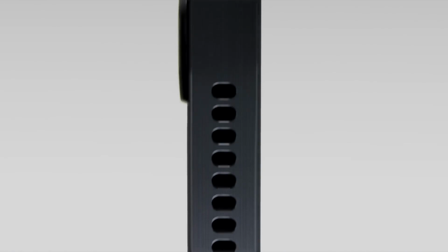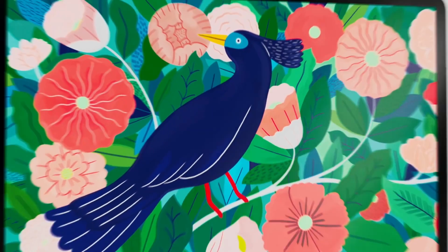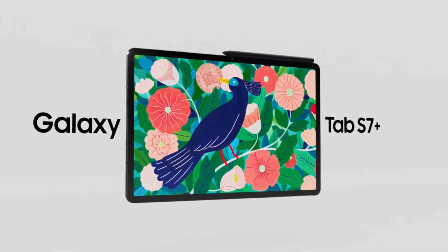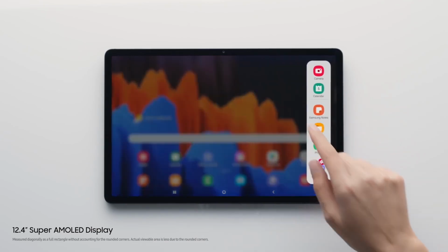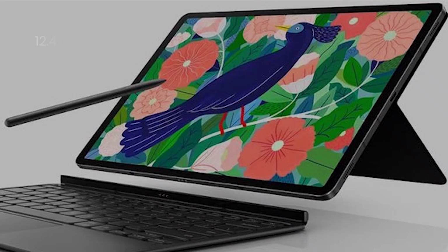The next one is another powerhouse which came in towards the end of 2020 and ended up becoming my favorite. I'm still waiting to get my hands on one to buy for myself. That is Samsung Galaxy Tab S7 Plus.